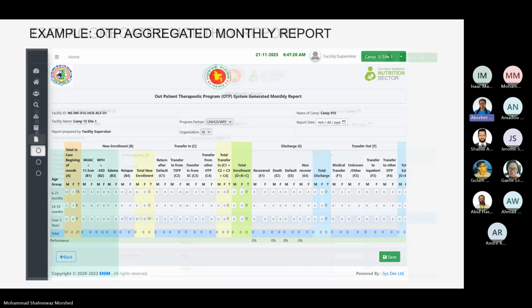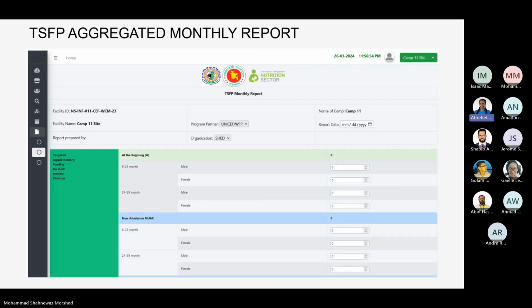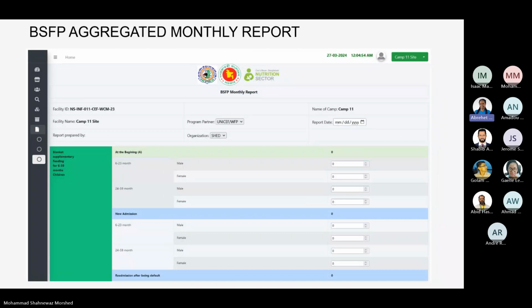Okay, this is a template, so I'm not going to explain it. These are the templates which are used to report aggregated information.